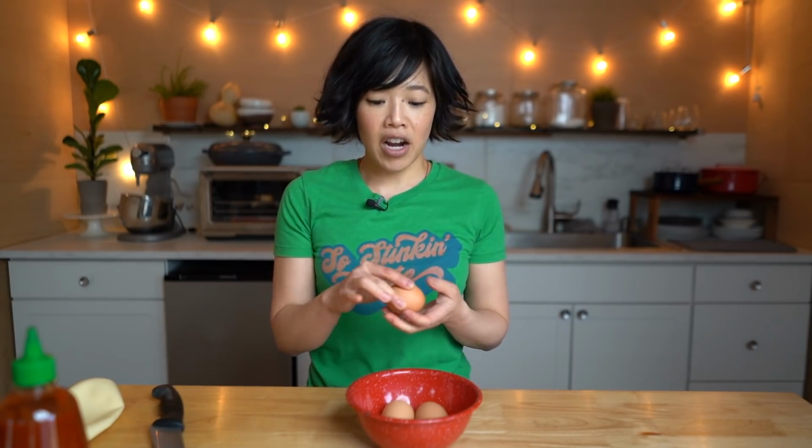I've already boiled my eggs. I made multiple because my children love hard-boiled eggs. My favorite technique for boiling eggs is to bring the water up to a boil first, then plunge the eggs into there and boil them for, usually I do about 7.5 minutes because I like my egg yolks to be a little bit kind of gelled.